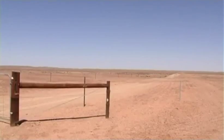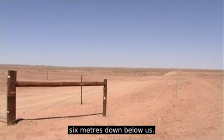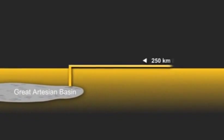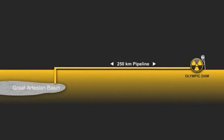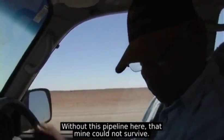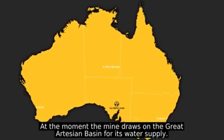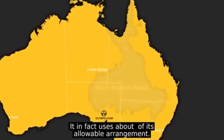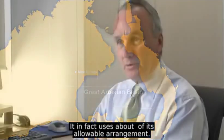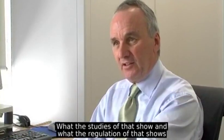This is the lifeline to the mine, 6 metres down below us. Without this pipeline, that mine could not exist. And that's coming from the Great Artesian Basin. Without this pipeline here, that mine could not survive. At the moment, the mine draws on the Great Artesian Basin for its water supply. It in fact uses about 3/4 of its allowable arrangement.